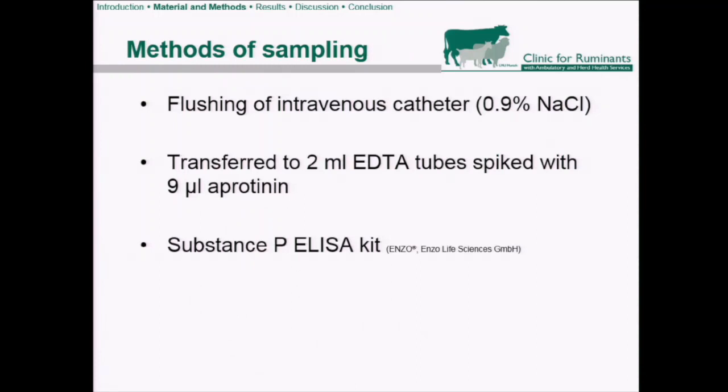Before blood sampling, the intravenous catheter was always flushed with sodium chloride. After blood sampling, the blood was transferred to 2 ml EDTA tubes. They were spiked with aprotinin. Aprotinin is a polypeptide, which keeps the substance P from destabilizing.